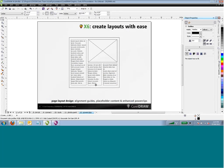Now, one of the areas of focus that we put a lot of time into with X6 was in layouts, design layouts with text, with multi-page documents, creating perhaps brochures. And to that end, we have a lot of great new features and enhancements.